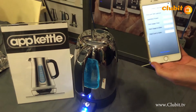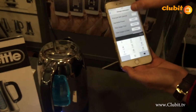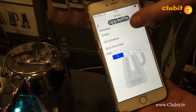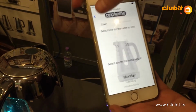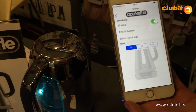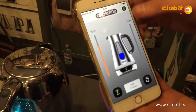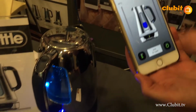and within it you've got energy calculation. So you can actually change your kilowattage. You can put how much you're using in terms of energy. And to make it convenient, you can set schedules. So you can set schedules for your home and for your friends and family, for different types of drinks, for different days. And quite simply, to set it running, you just set the temperature and you literally press.